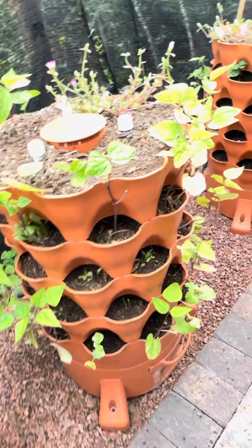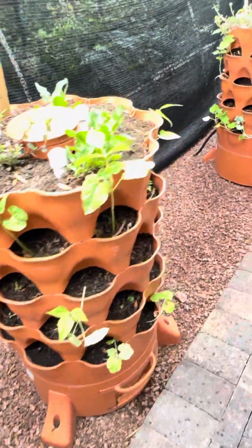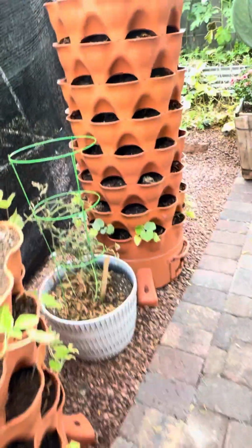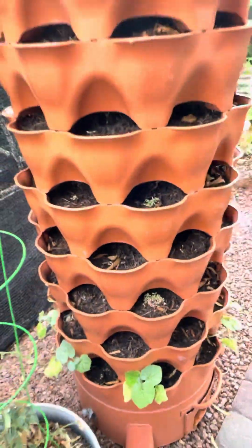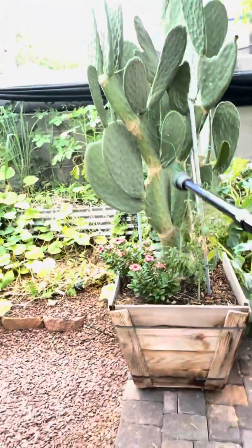Yeah, so everything that I'm doing is redundancy, planting over and over again. So these are all beans, more beans, and beans in the bottom. I didn't put anything in the sides yet because I'm going to fill that with arugula and spinach. I just need to wait till it gets cooled off a little bit, but that's what's going to be in there. And what are we doing with the cactus here?